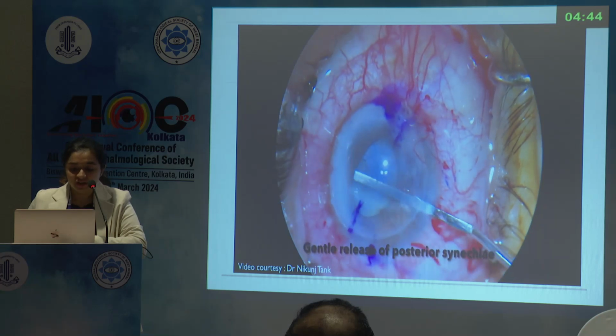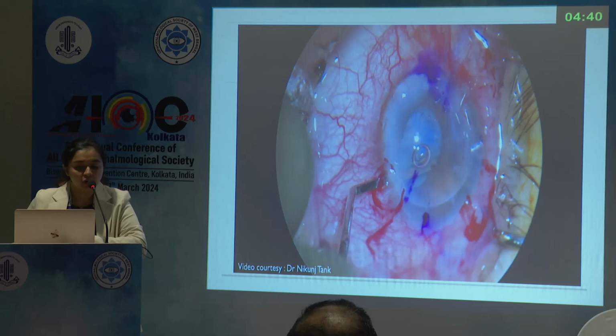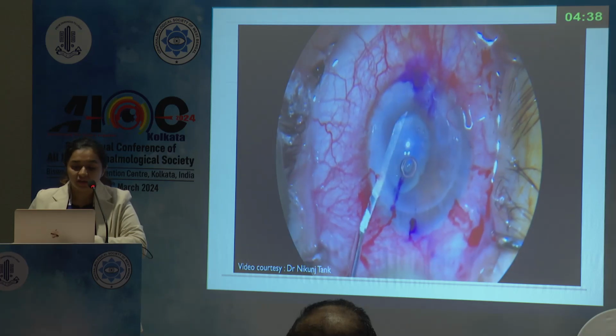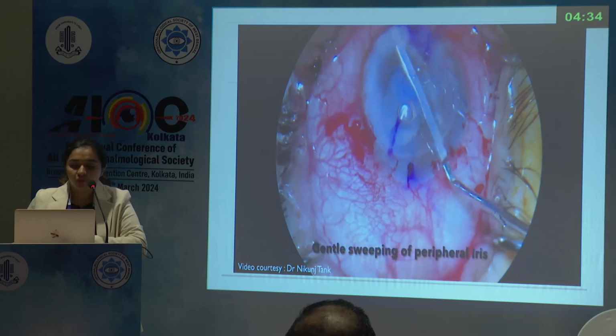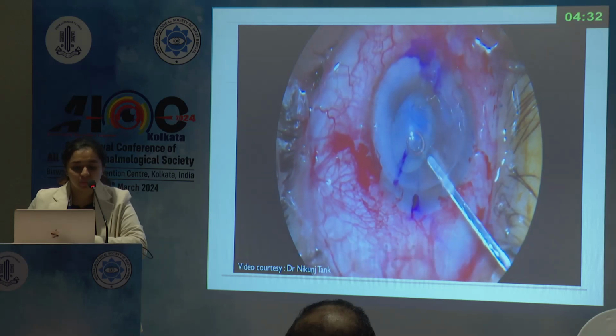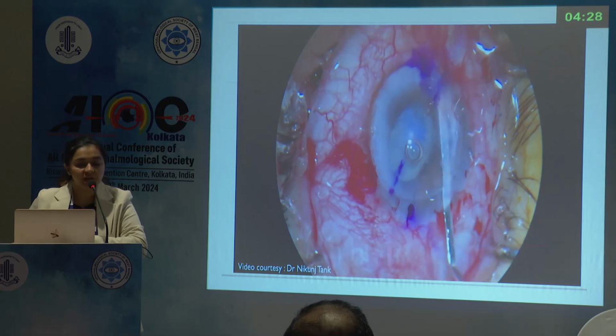This patient was taken up for cataract surgery months after therapeutic keratoplasty. We can see a gentle release of posterior synechiae being done here under high molecular weight OVD. She also had PAS. Before proceeding for cataract removal, gentle sweeping of the peripheral iris was done, and this patient did well in terms of IOP after this surgery.